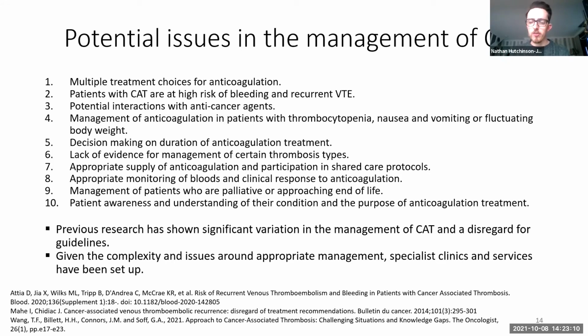Thinking about the DOACs in particular, you're going to be thinking about those agents which can affect CYP3A4 and glycoprotein. We also mentioned at the beginning that these patients are different from our normal VT population: they're at an increased risk of VT and of bleeding, and that varies within this group of patients. So having an understanding of that, and adjusting and adapting the management, the treatment, the anticoagulation in these patients is really important.